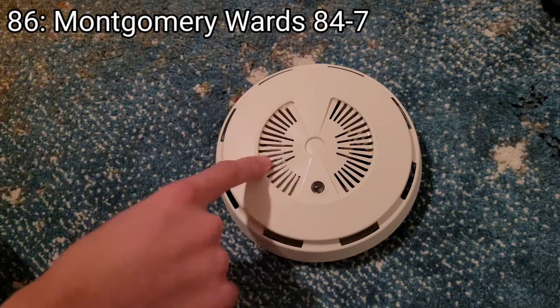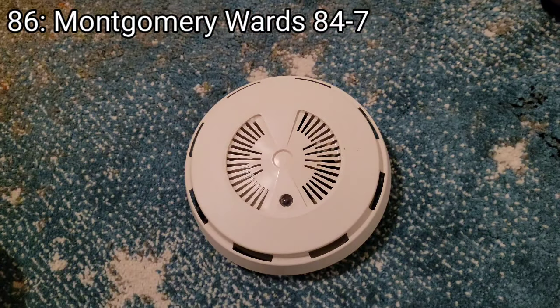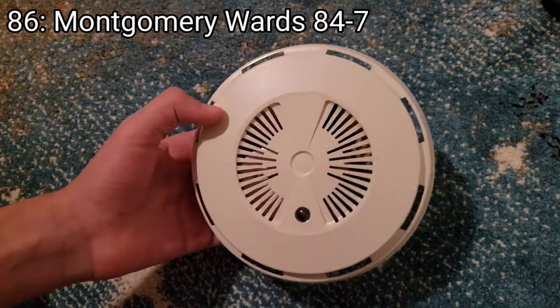Yeah, that's cool. I like these units. They're really cool. I'm lucky to have one. These are very hard to get. It also came with the box, so it came brand new. So, yeah. Montgomery Ward 84.7. Well, going back to Crappy Lane.